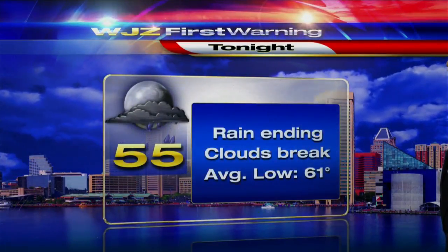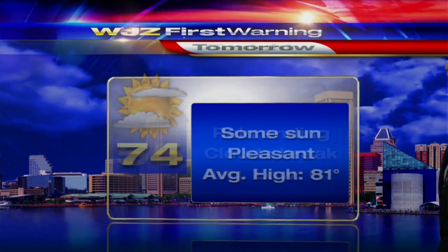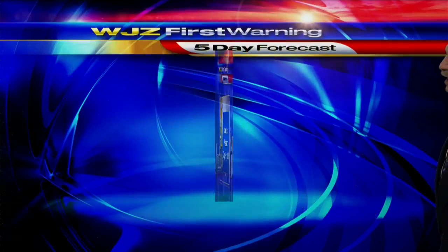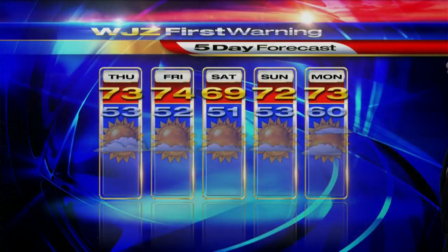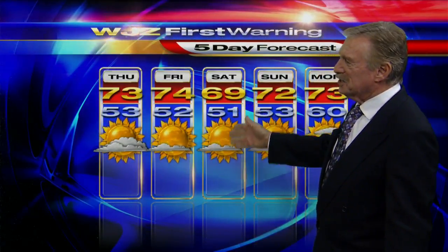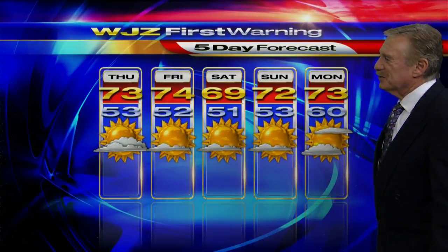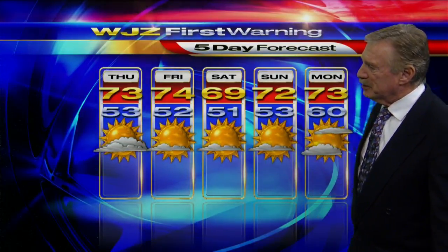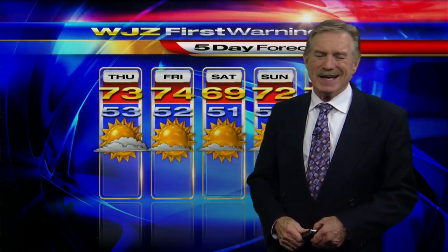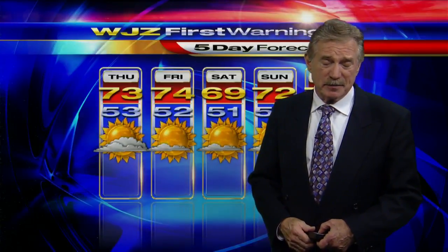Saturday night, rain ends, clouds break maybe about 4 or 5 in the morning. Can be some fog a little bit, 55 by morning. Tomorrow, some sun and some clouds, pleasant high of 74, much drier. Look at these temperatures, 74 on Friday, but only 69 on Saturday. That's like October. 72, nighttime lows, upper 40s to low 50s, 73 to 60 on Monday. Clouds probably back on Tuesday. Rain likely here, I think, late Tuesday and on Wednesday of next week. Have an updated forecast coming up later tonight, and of course an update on the tropics.